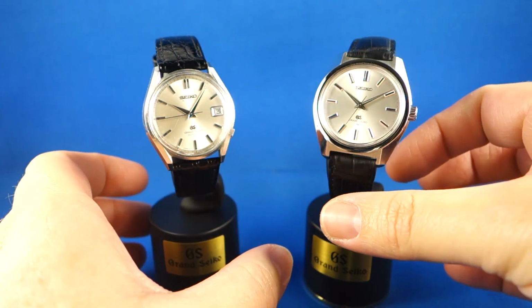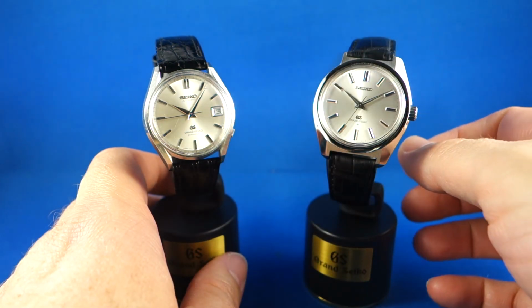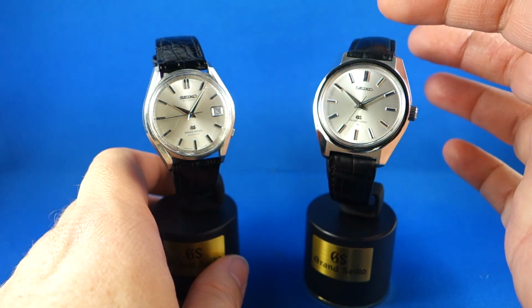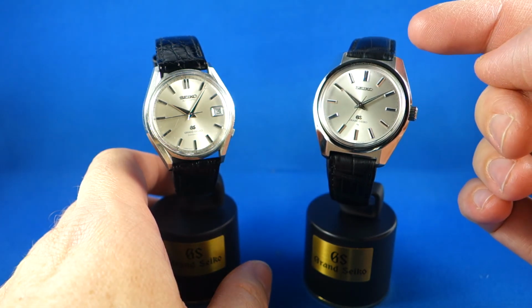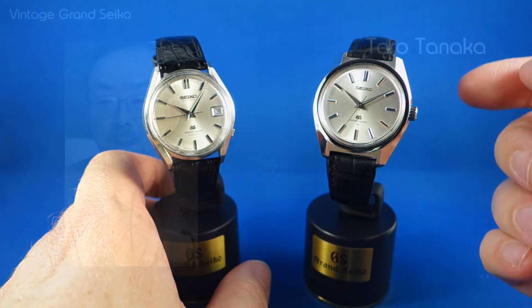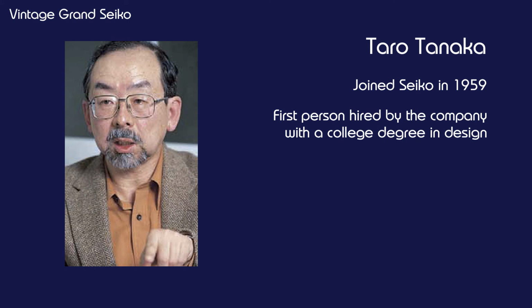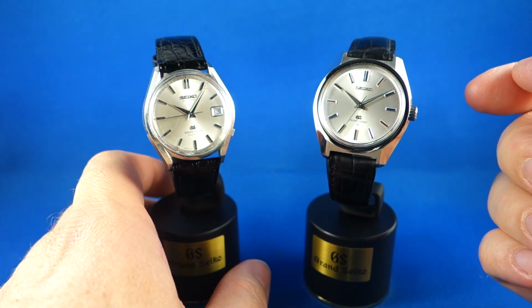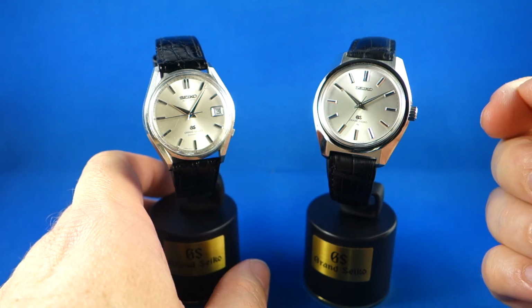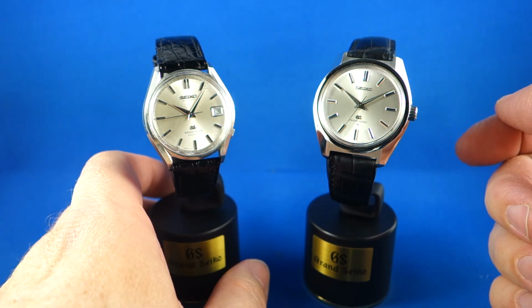The two watches that we are looking at are historically significant to the Grand Seiko line because they represent firsts for the brand. In the first instance, we have the watch that introduced the grammar of design concept invented by Taro Tanaka, the 44GS. Taro Tanaka started his career with Seiko in 1959, and he was in fact the first person hired by the company with a college degree in design. Apparently, Seiko didn't have a design department at all before 1956, and even after that time they were only responsible for the look of the dials, while the cases were designed by another department.